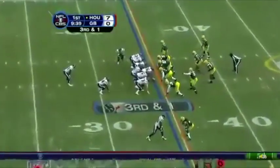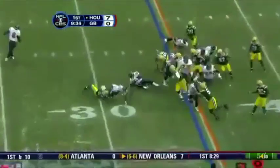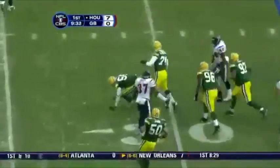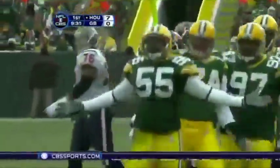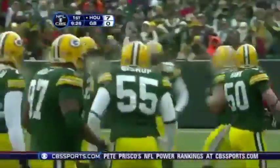3rd down and short. Texans need a yard at the 34. Here's the handoff, and nothing doing. Bishop coming up and making the tackle on Cecil Sapp.